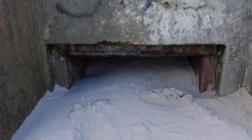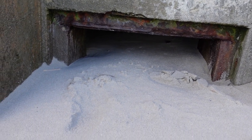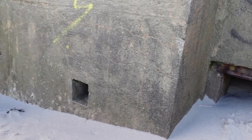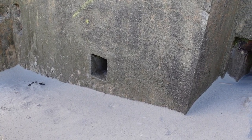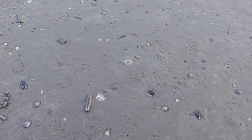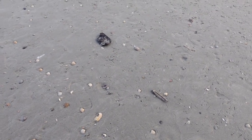It's not possible to do anything or go inside because everything is filled up with sand. How crazy. But there is something absolutely stupid big behind us. You want to see it? Do you want to see something absolutely ridiculous? I guess this is something that you don't see every day.